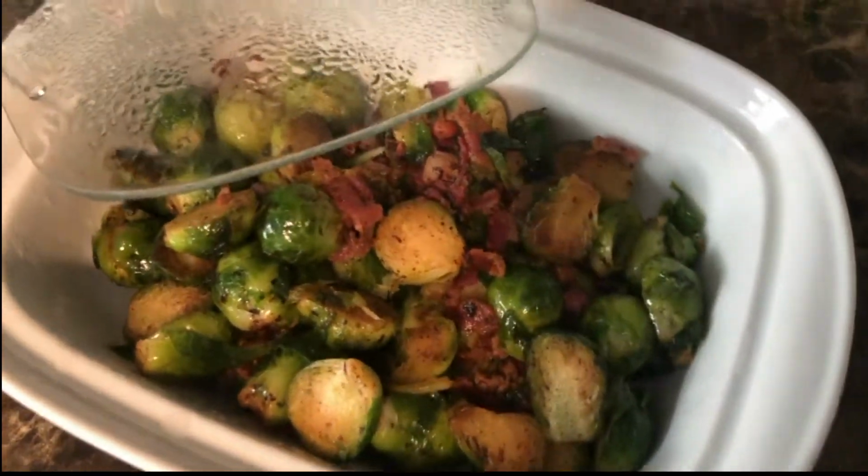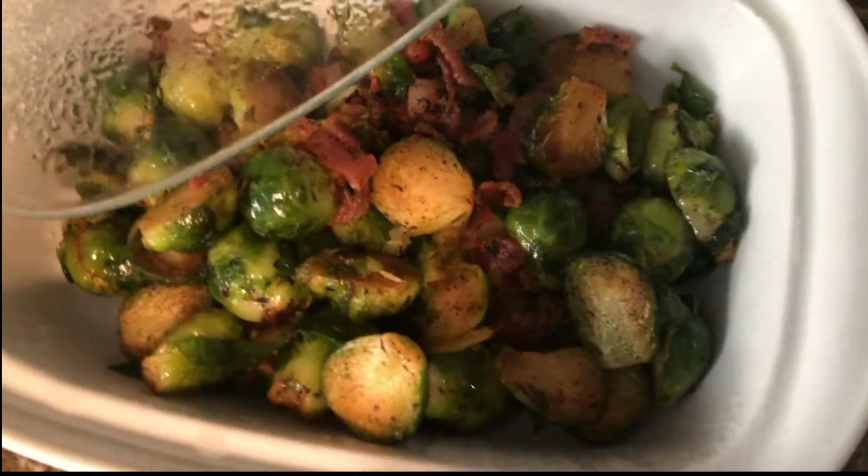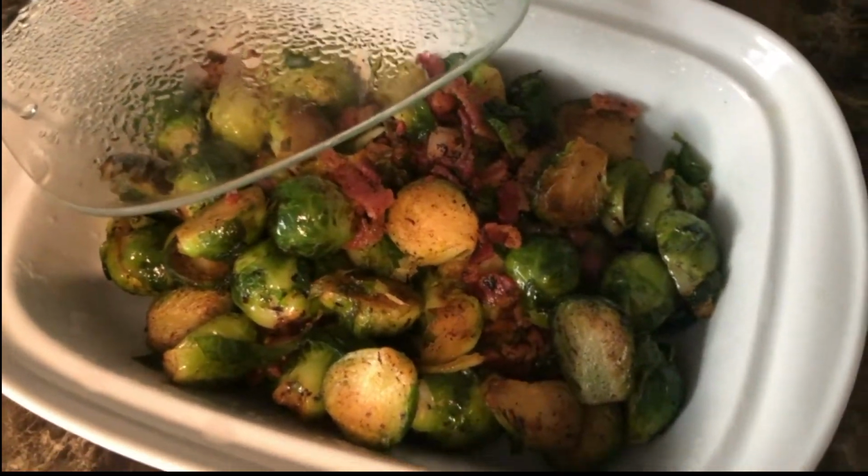Here is the finished Brussels sprouts with bacon. Looks so good and ready to eat.